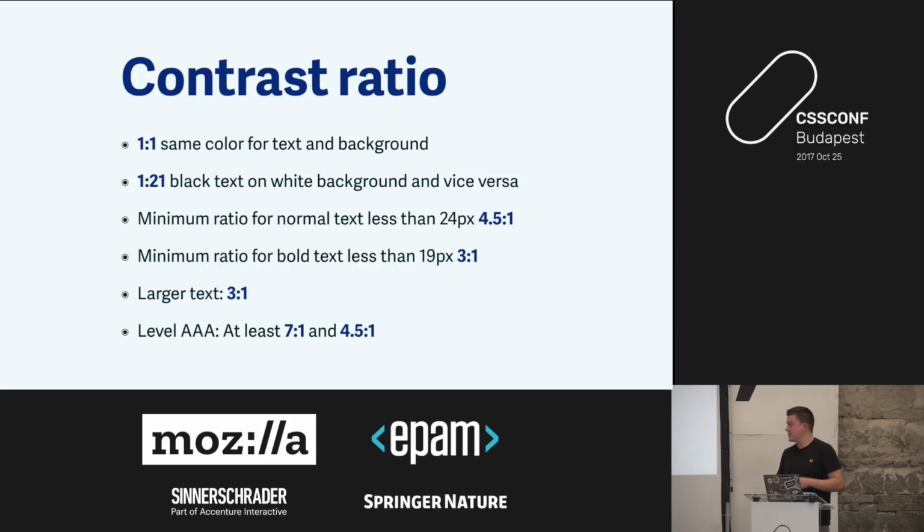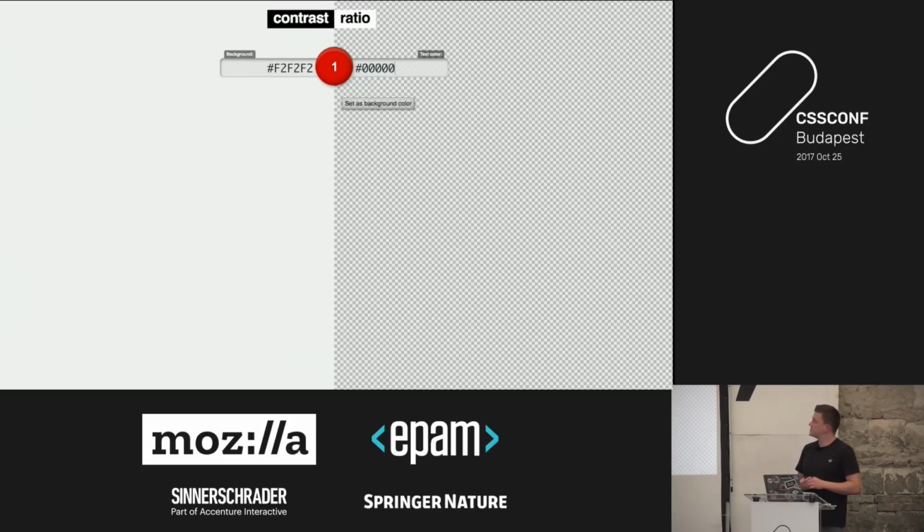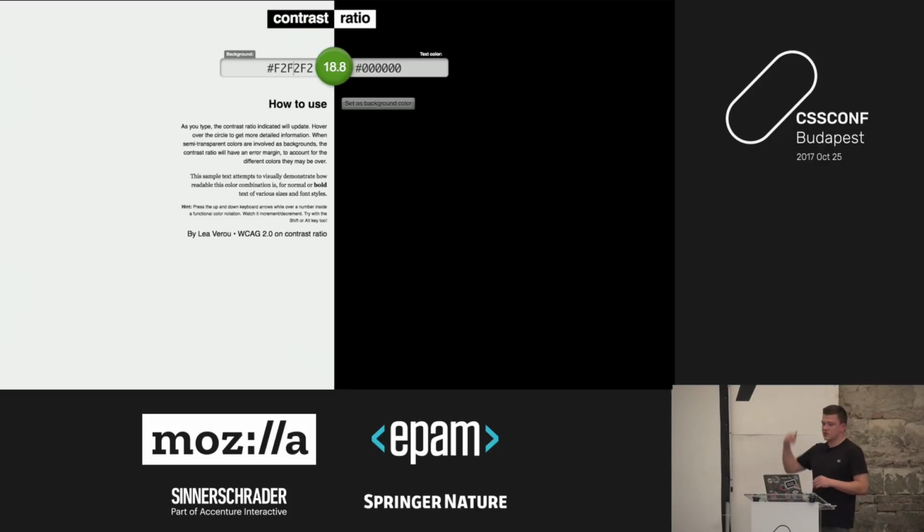Of course, there are ways to measure the ratio. For example, there's one in the browser made by Leroux. You can enter on the left side the background color and on the right side the text color, and it will give you the score. For example, here we have a ratio of 3.2:1, which is not enough. But you can change that and try some other colors, and the score will update. And here, for example, we have a score of 15.3:1, which is very good.